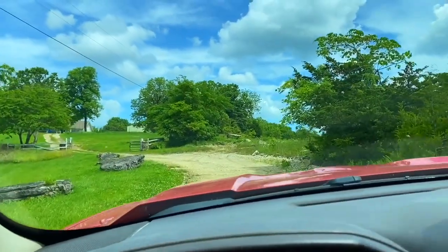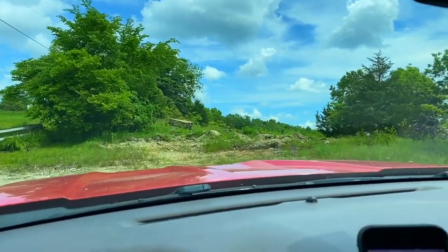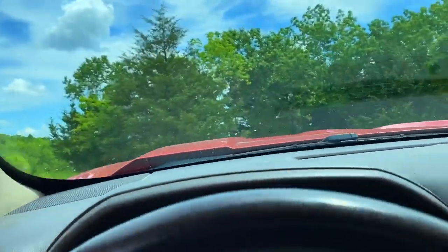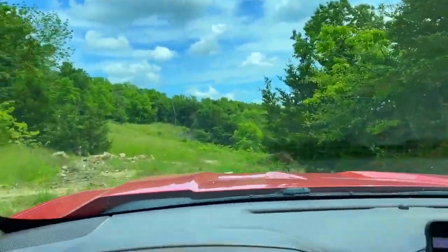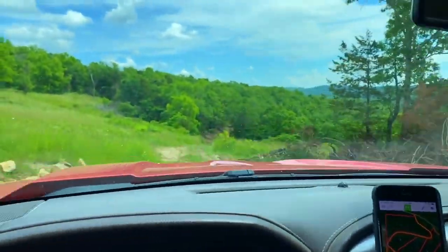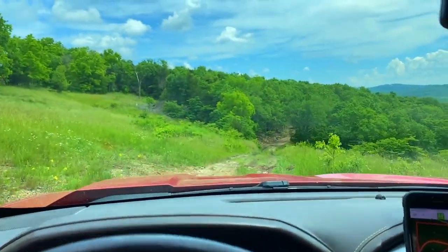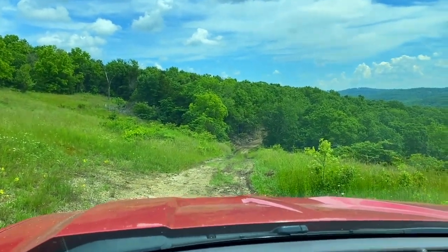Okay, so you can see the road curves left and goes to the neighbor's place. We're actually going to go straight. You can kind of see how the trail goes through here. Dodge these rocks. And then here we go. So this is actually the original county road. It still is a county road. It goes down the hill and crosses over Bryant Creek.